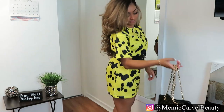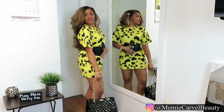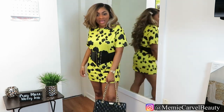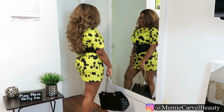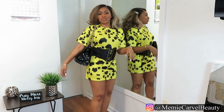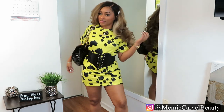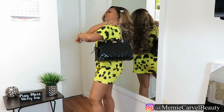And of course, I would pair this with this black bag. I just love how my waist is snatched up. Super, super cute. So gorgeous. Real cute. I am really feeling this look. Ooh, this is so cute. I love these bright colors.